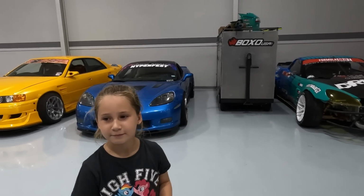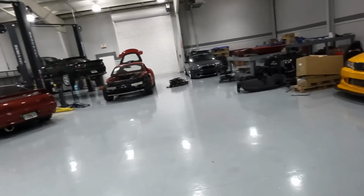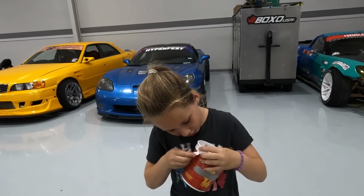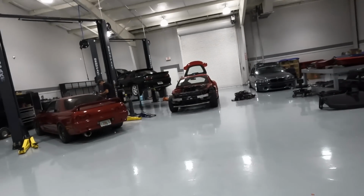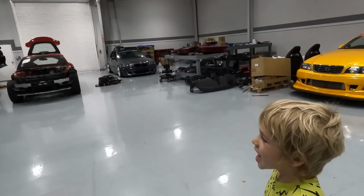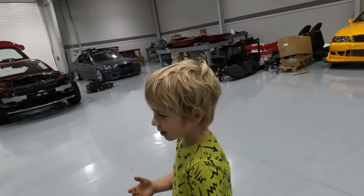Right, what's your favorite car? I don't know. You don't know? If I was Sky, I'd choose those two. Alright, Scar, you gotta choose one. I don't know. Bossy likes your S15. That's his favourite. That's why I have a silver one.